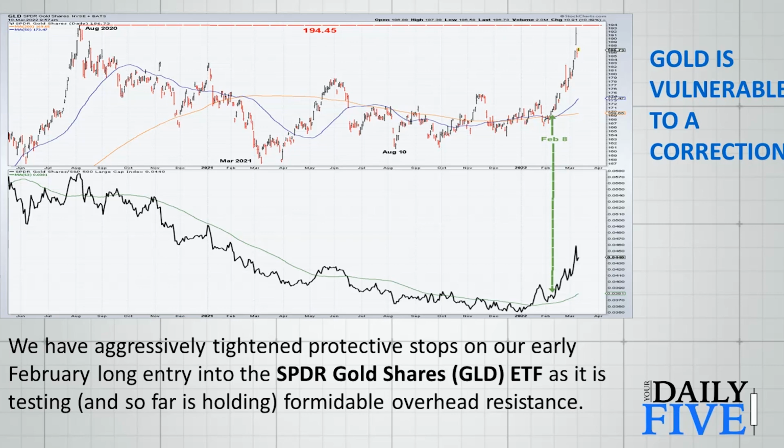The reason that I want to talk to you about it today is because gold has had kind of a vertical move here, and it's bumping up against this August 2020 high of 194.45. Gold, by the way, we're using the Spider Gold Shares ETF, which is GLD. Its linear correlation to gold futures has been 0.99 for the past decade. So it's a very, very good surrogate for gold itself. It's actually measuring gold bullion.